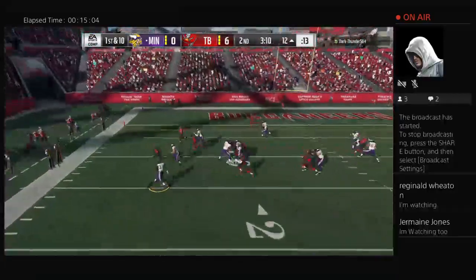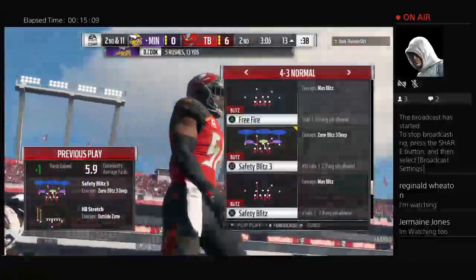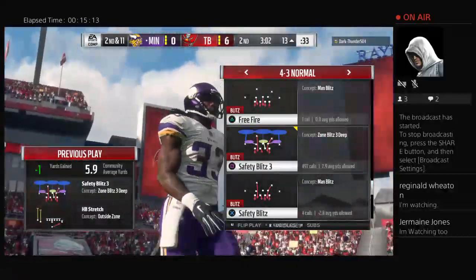Left side, Cook. And they'll lose yardage here. They go backwards to the 13-yard line. It's a loss of a yard there, and now 2nd down.